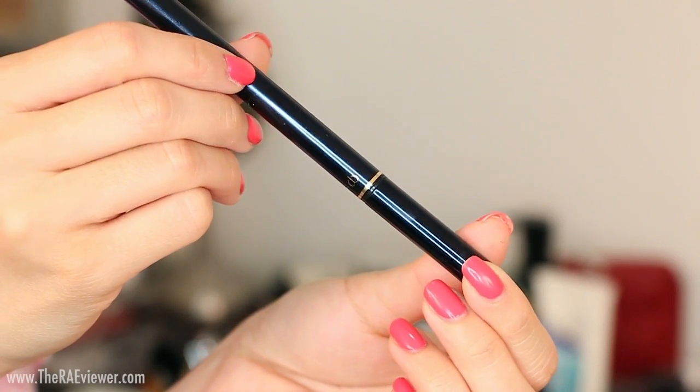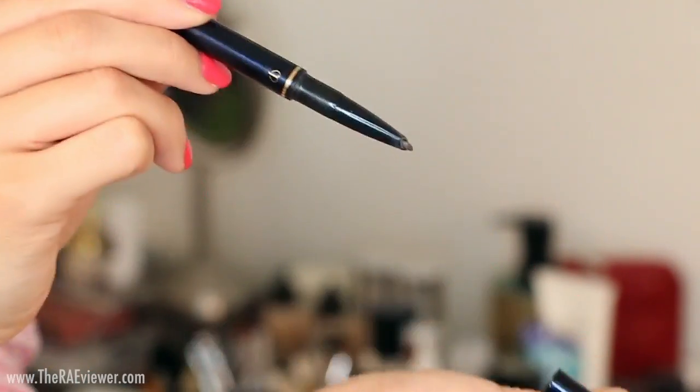So again, loose powder or pressed powder, whichever you tend to use, go with what you feel more comfortable with. The less you use on the skin, the better, but again, I did use a powder foundation because of the filming setup. So now I'm going to move on to brows, and I always use my Clé de Peau eyebrow pencil.